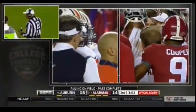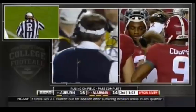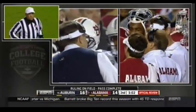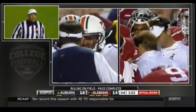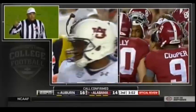And that really did help Alabama because it looked as though the Tide was a little unsure of themselves. And it does, because Bama was probably going to have to use one of their timeouts. Yeah. Now they can keep that in their pocket, and they still have 3 left. After further review, the ruling on the field is confirmed. It is a completed catch for a first down.